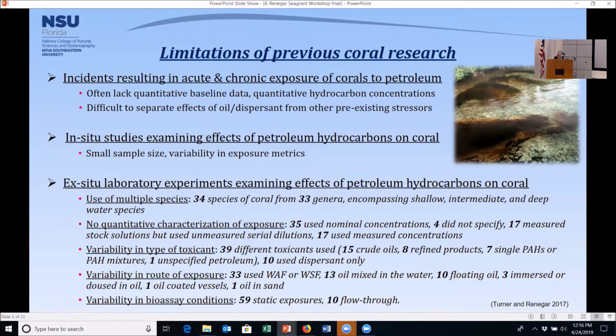In situ field studies, Paul talked a little bit about the tropics study earlier, can include actual exposure concentrations, as well as baseline coral community data, but for obvious reasons are quite limited in number. So for ex situ laboratory studies, which by far represented the largest chunk of the studies that we reviewed, we find a tremendous amount of variability, not only in study design, by that I mean species tested, the toxicant utilized, the rate of exposure, and any other bioassay condition that you can really think of.